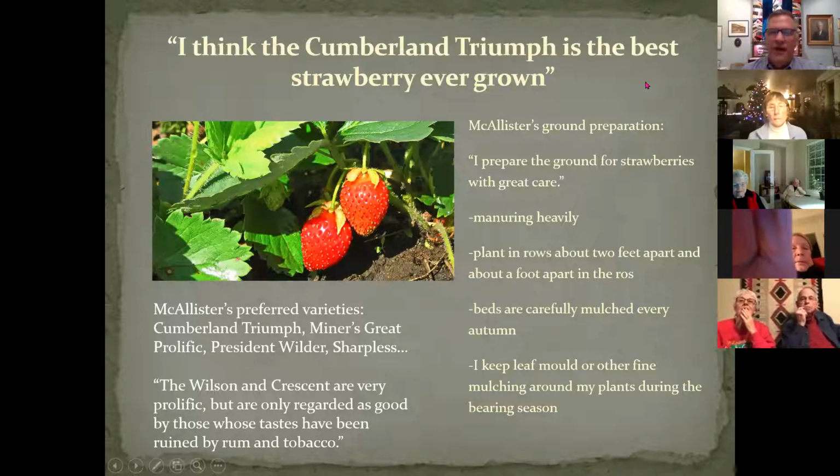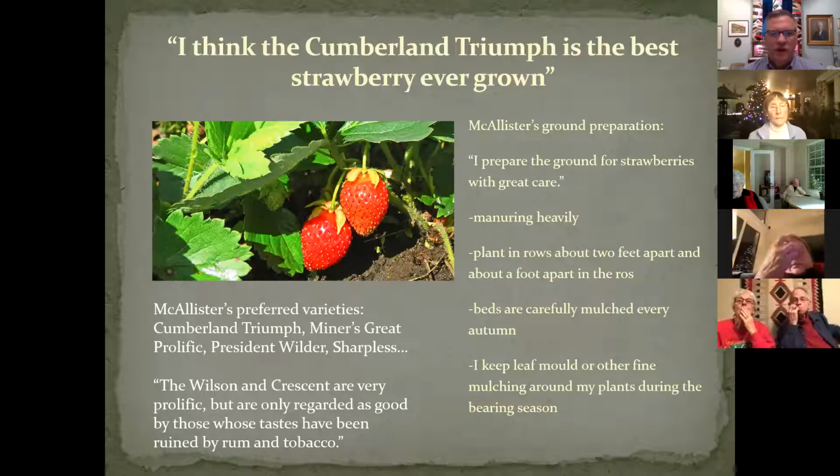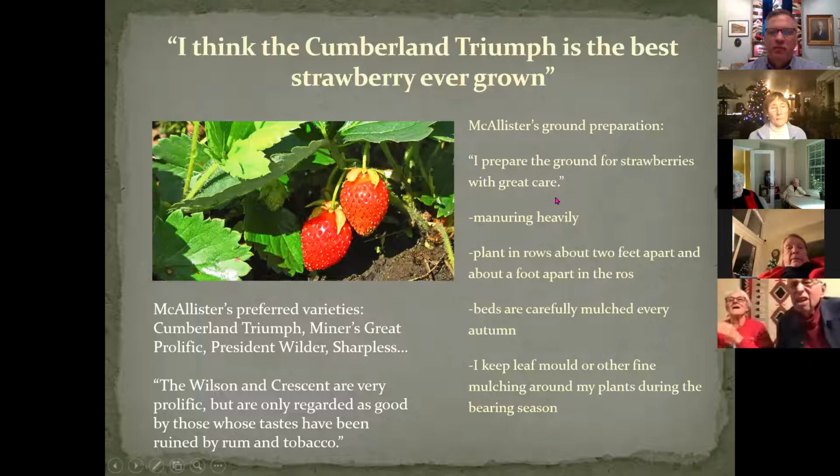Take a look here on the right, and this shows the extent to which the McAllisters prepared the ground. And just wait till we get to apple trees. This is really nothing compared to the preparation of the ground for apple trees. But these are in writings. These are essays that the Horticultural Society sends back and forth in the different counties. And McAllister was famous for his preparation of the land. So if you have trouble with your land at your house, it might be worth your while to consult with McAllister. He may be able to help you with your ground preparation.